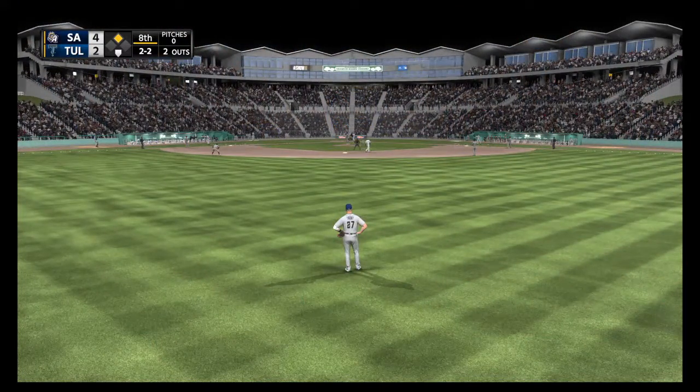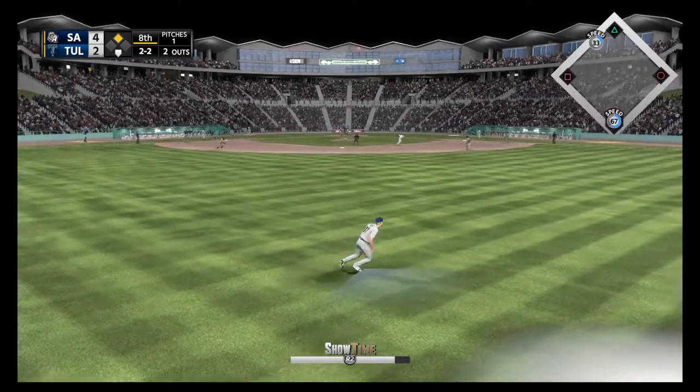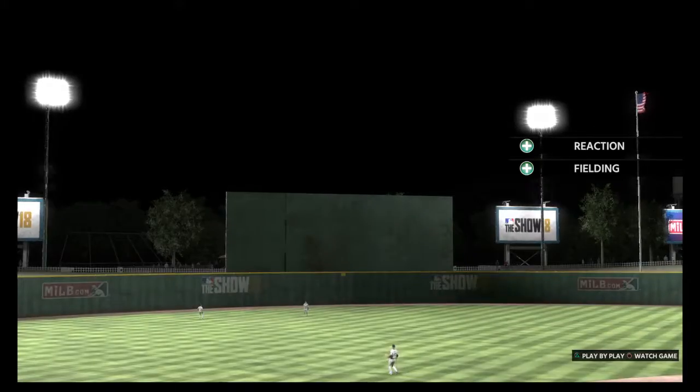So digging in now, Angel Taveras, runner in scoring position with two gone. The 2-2. High fly ball out to straightaway center. Number 27 will get there, and he puts it away.